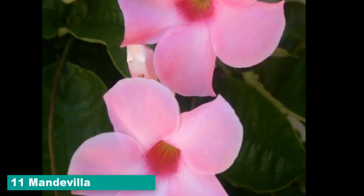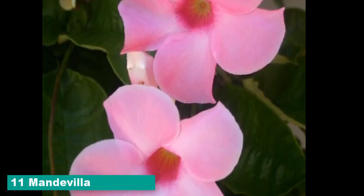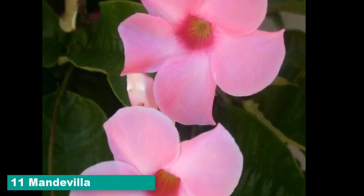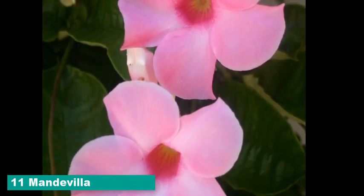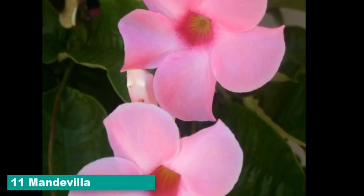11. Mandevilla. Afternoon sun plants. Grow Mandevilla as annual in cooler climates. It is a fast-growing, heat-resistant tropical climber that blooms heavily. Flowers are pink, white or red in color and give a tropical look to any garden.